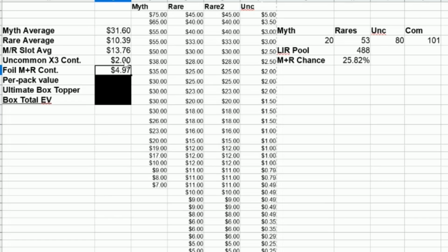Unreal. So that's basically the mythic rare slot times 1.4 times a 25.82% chance of pulling it. So if they were all mythic or rare, if the entire foil slot was that, it would be $19.27. So it gets a little bit lower. You can see it's reduced by, relative to itself, 75%. Or relative to the base, whatever.